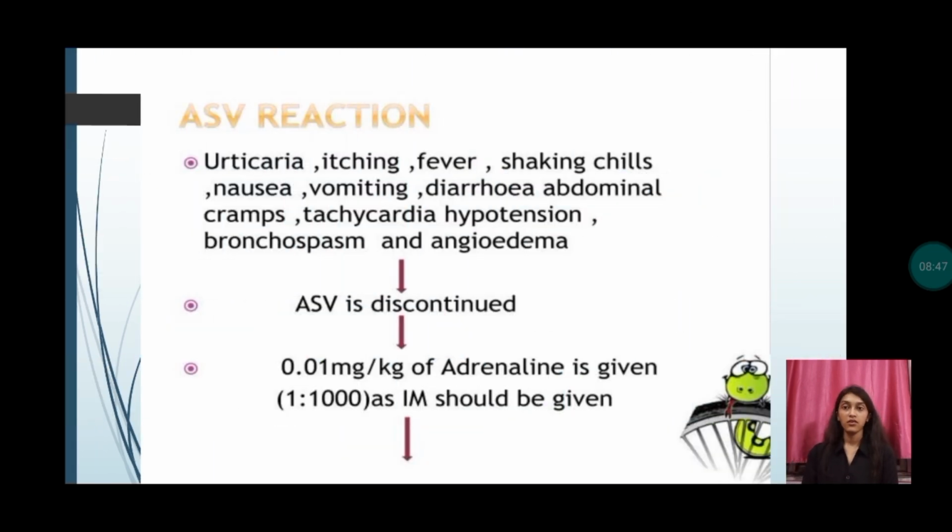There may be occurrence of reactions such as urticaria, itching, fever, shaking, chills. There may be vomiting, the patient may undergo diarrhea, cramps, tachycardia, hypertension. Also, there may be bronchospasm which may cause breathlessness, also angioedema. So what we can do? We can discontinue ASV. Also, we have to administer 0.01 milligram per kg of adrenaline, which should be in the ratio of 1:1000, and this is given intramuscularly.